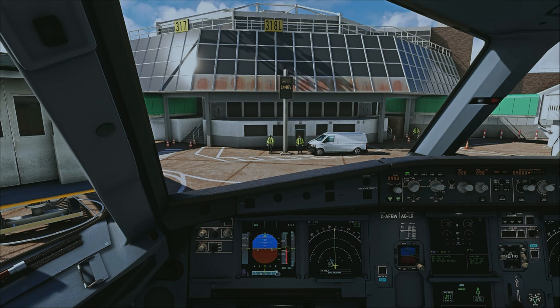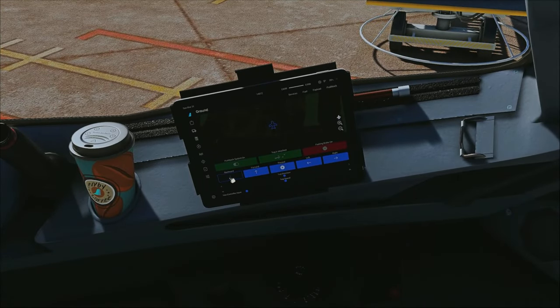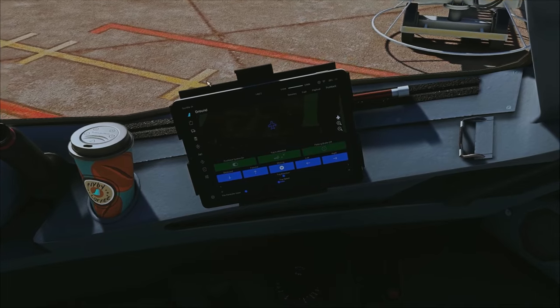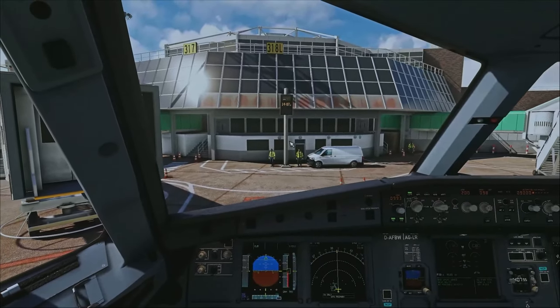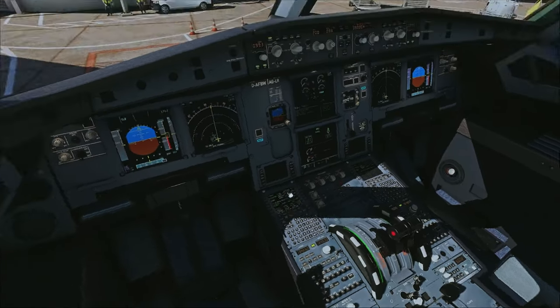Nice, cool, good stuff. Right. Time to get moving, so I'll keep the radios down, and my little pushback fella should be doing the stuff. So we're going to say we want to go backwards, brakes off, we're moving. And we'll go for an engine startup. So, ignition and right engine are number 2.